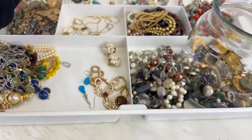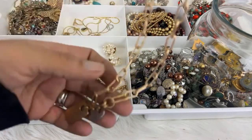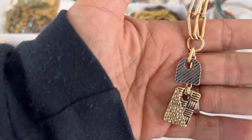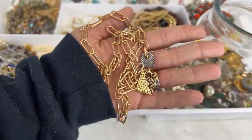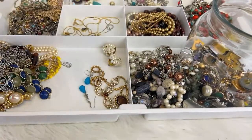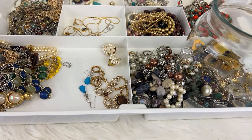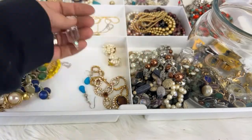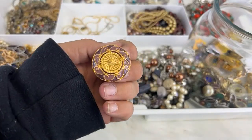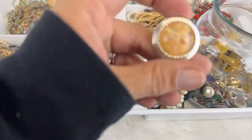Just a random earring. We got this bracelet or necklace. This is funky. I like the paper clip situation. And then, oh, you see it? All right. We got this earring. Oh, really? We got the other match to this one. These are marked. These are not marked. These are your 80s special again. I like them though. We got this plastic.